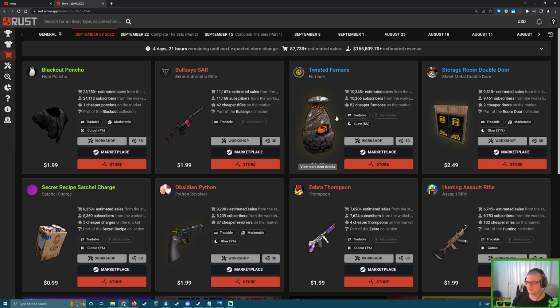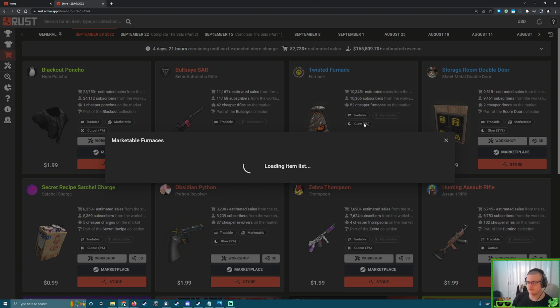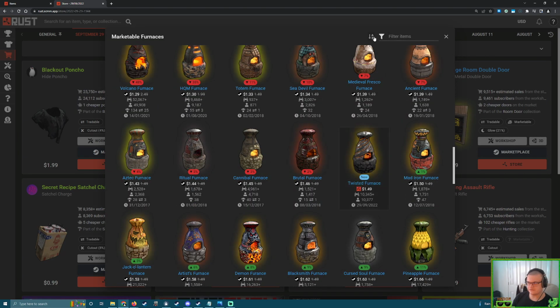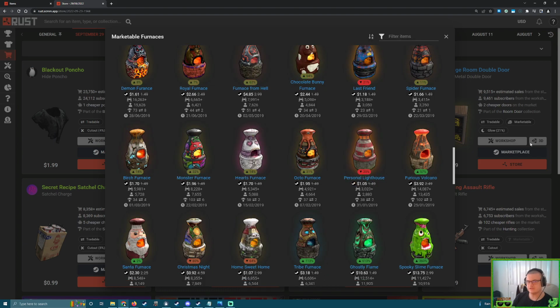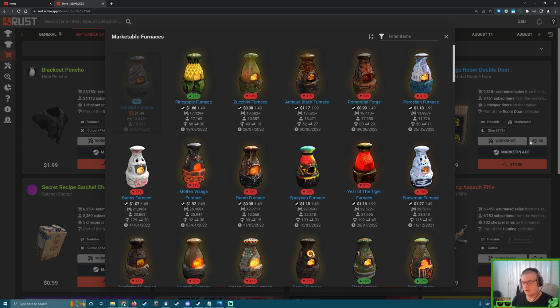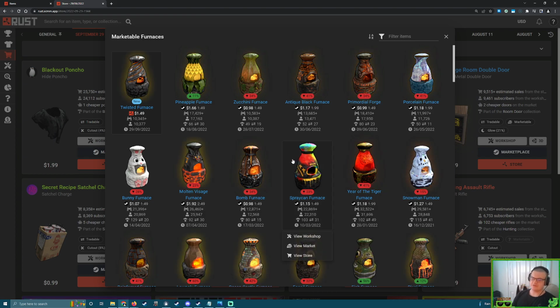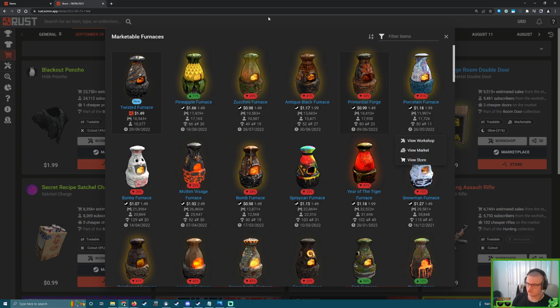Nice twisty design, but it's fairly simple after that. And unless your furnace really stands out with its design or is super colourful and whatnot, it's most likely not going to flourish. Let's go take a look at all of the recent skins, and only the pineapple was in the positive. I would expect Snowman to start rising up in price as we hit November. Hint, hint, hint. But yeah, everything else, just not looking good.